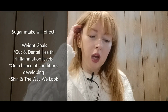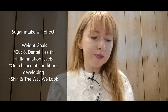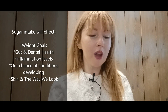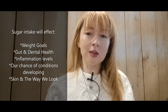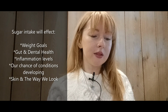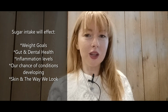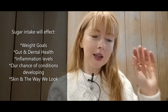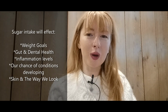That of course will integrate into our weight management, our energy levels, our gut health, our risk of diabetes, our risk of heart disease. The list goes on. So really looking at content of sugar, fat, carbohydrates, salt, as well as the calories is crucial in being well informed and making healthy choices towards your health and your well-being.